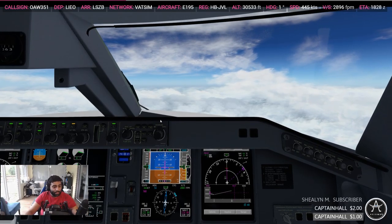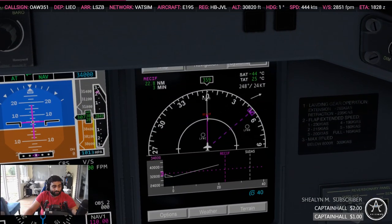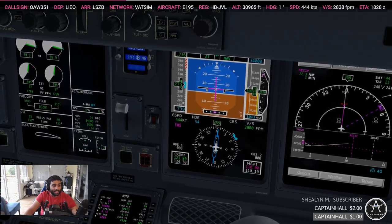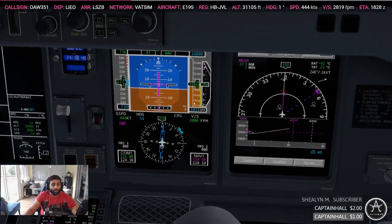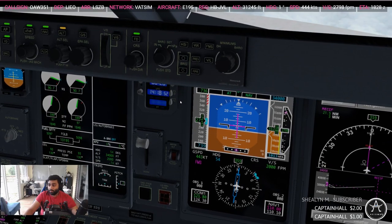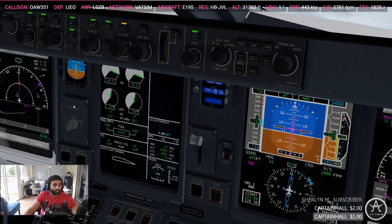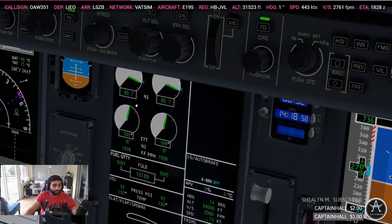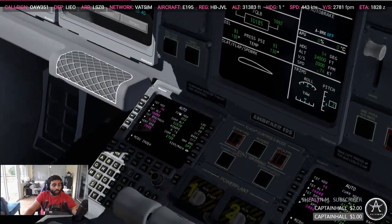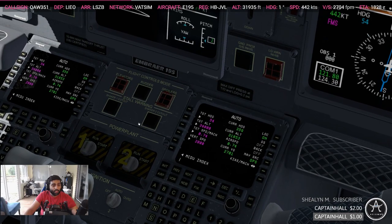Actually, it's a nice livery, in my opinion. Yeah, I'm a fan. I like it. Well, finally, this plane has decided to climb. Good with the fuel on board. Everything else looks good. Okay.